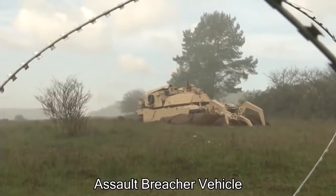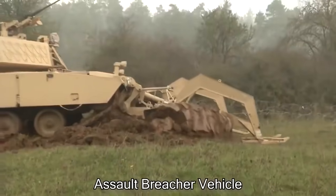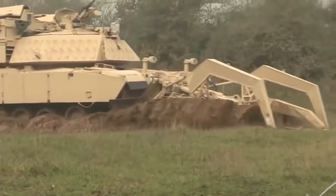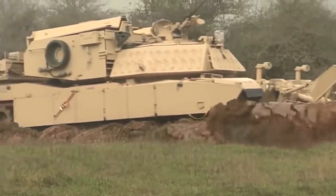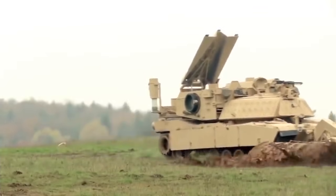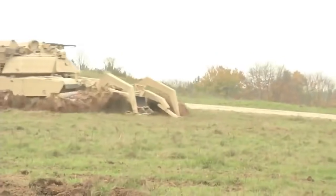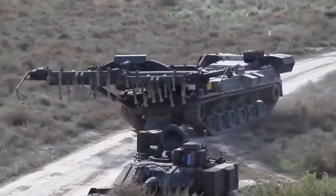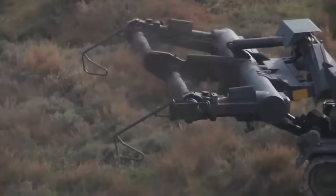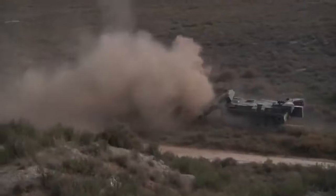This is called an assault breacher vehicle, and its purpose is to destroy roads and sweep for mines. By completely leveling the road, the rest of the convoy does not need to worry about landmines. The German military made their own version where they take giant metal chains and spin them really, really fast.